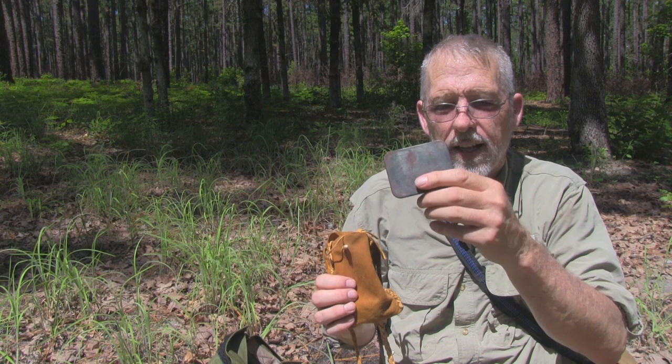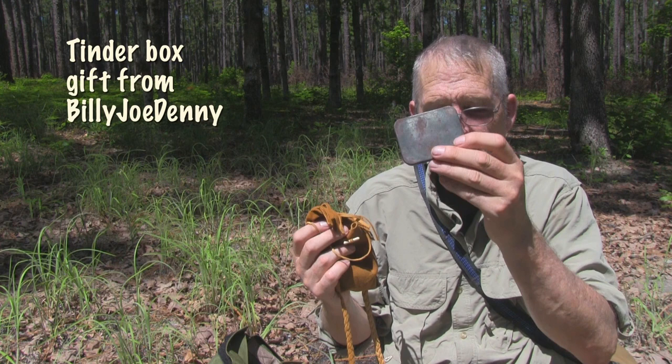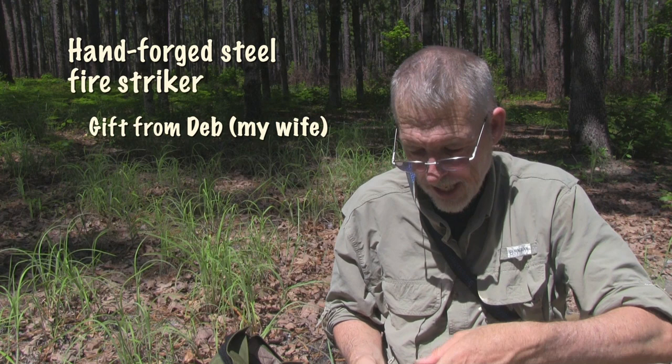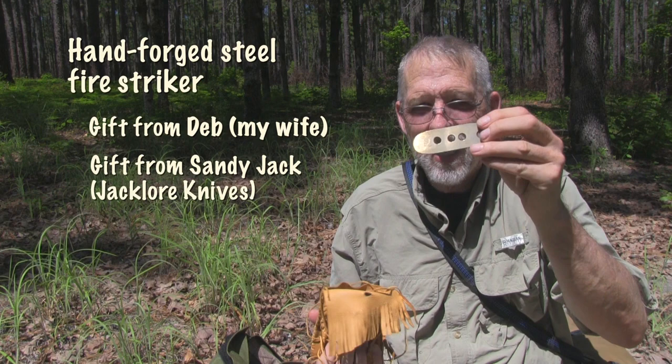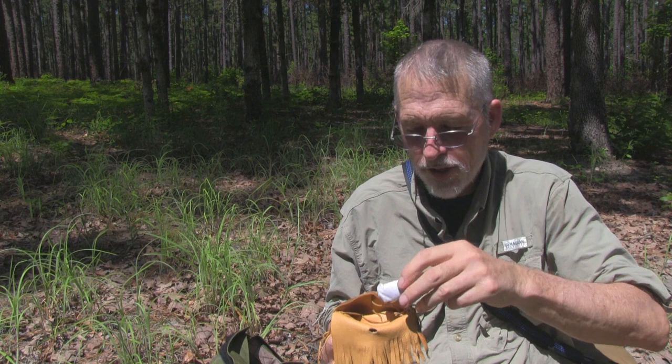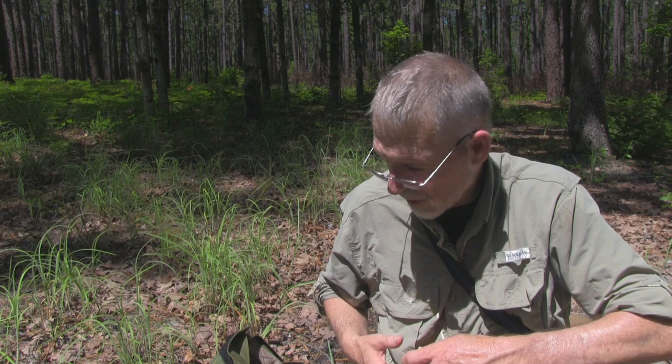Little Altoid tin with char cloth and charred material. One fire striker that was a gift. And a second fire striker that was a gift. And I'm listing the names of who gave these gifts as I'm saying it. And these gifts are really spectacular. I really appreciate them. And then, of course, some more char cloth. So I look forward to using those. And that's essentially all I have.